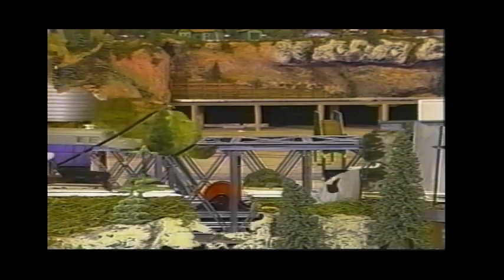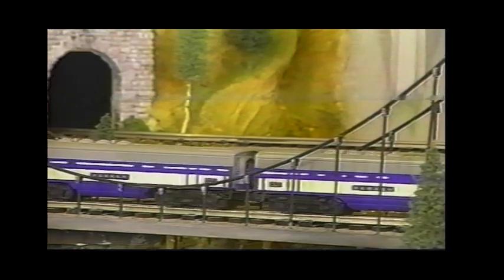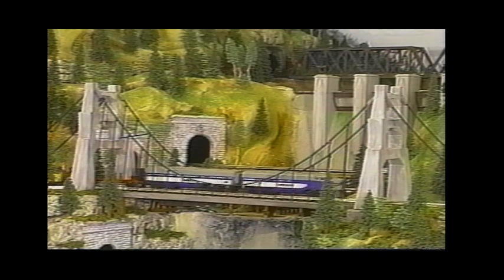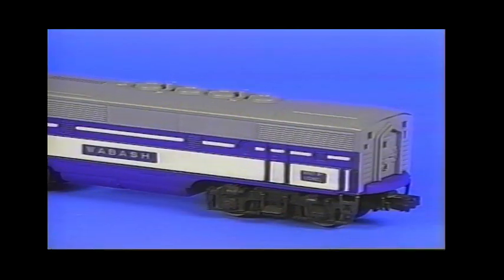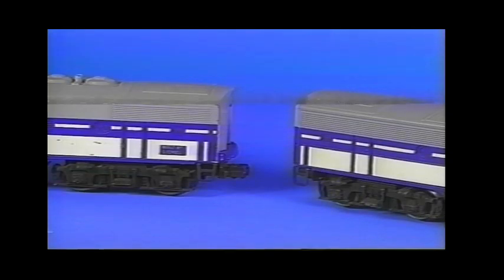The last two 027 sets were pulled by F3s. The new 2240 Wabash headed five-car freight 1563W and included the new 6467 miscellaneous car. The 2240 Wabash had a single motor. The 2367 Wabash from 1955 had a double motor. The white interrupted stripes of a 2240B unit did not extend the full length of the shell. The stripes on the 2367B unit did.